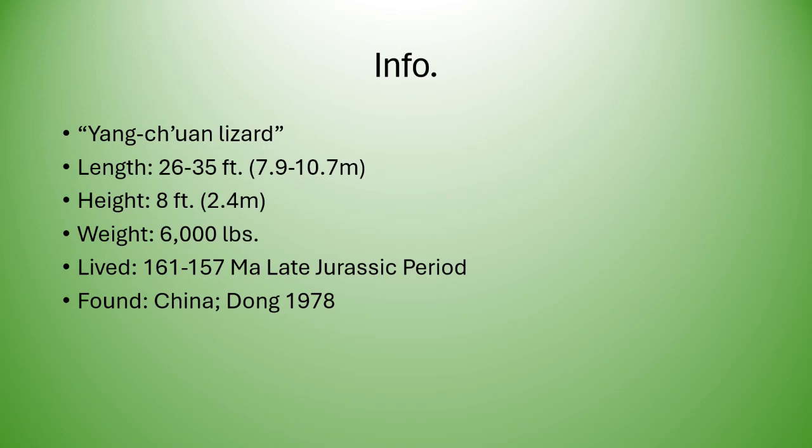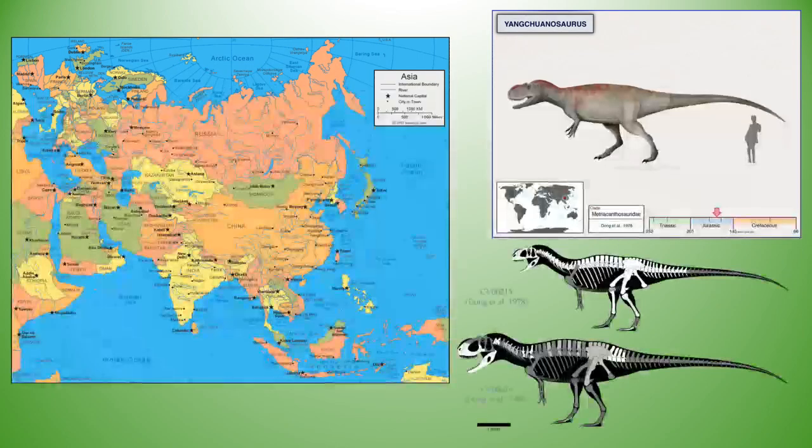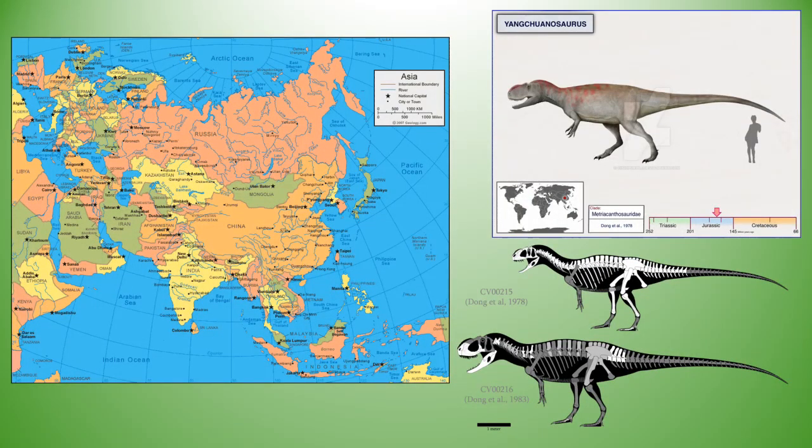And so this has been a dinosaur that's been around for a while. And so, yeah, let's actually get to more things about this dinosaur. And so here's a map of Asia, and this big orange country in the center part of Asia right here, that's China. We all know where China is, and so it's found in the late Jurassic rock formations of China. And here's a size chart of Yangchuanosaurus compared to a human. And so it's a fairly large carnivorous dinosaur.